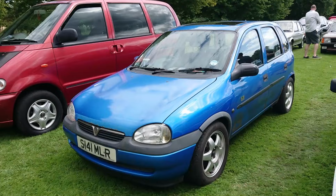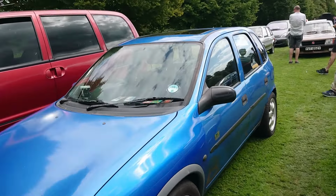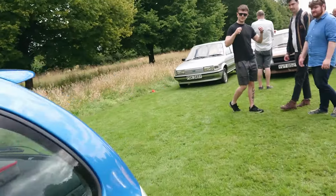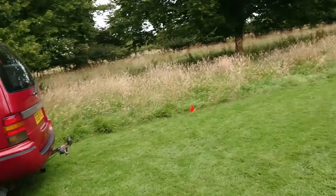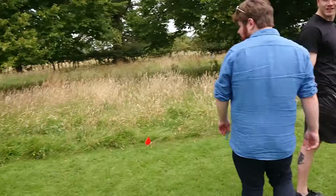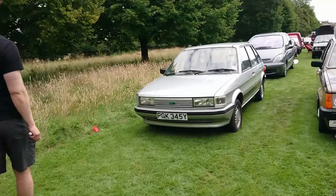Vauxhall Corsa B. I can't remember what this is called now. The special edition. There are tons of Corsa B special editions. 1.4. Nissan Serena. Can't talk about that. That was one of the slowest accelerating cars ever. I'm not supposed to say anything.